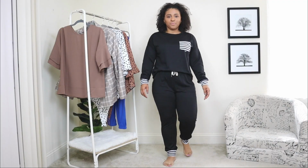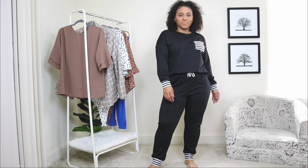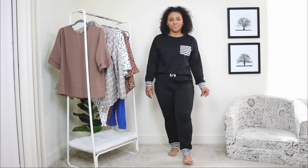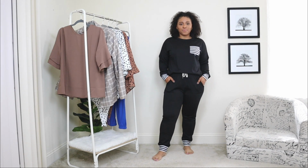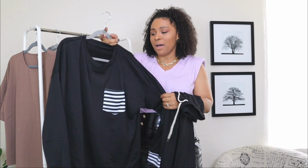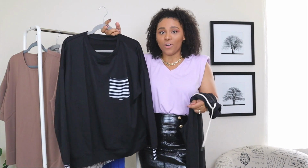This one does come with two pockets. It has the drawstring waist, super comfy. And again, I really love that it's super simple, but I love that it has these little chic details on the sleeves, also here on the pocket. I feel like this is a great affordable two-piece loungewear set.